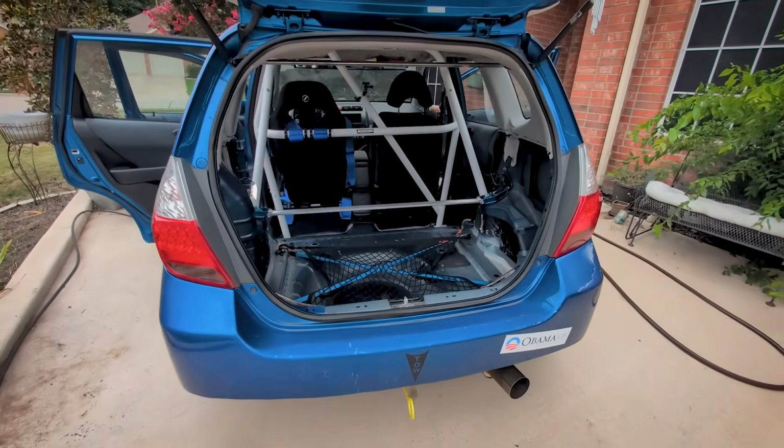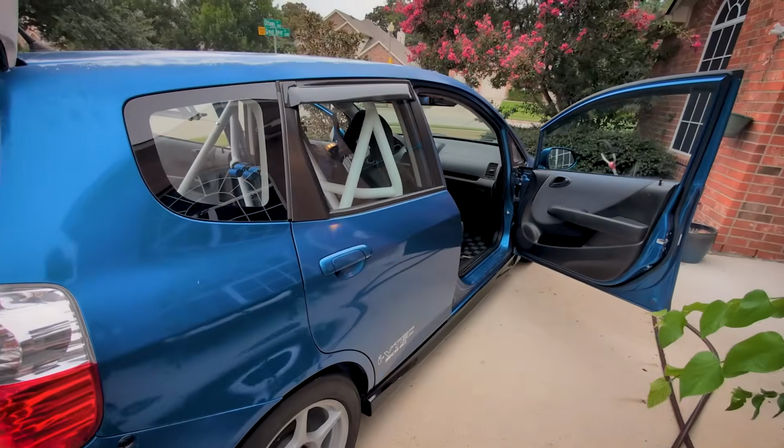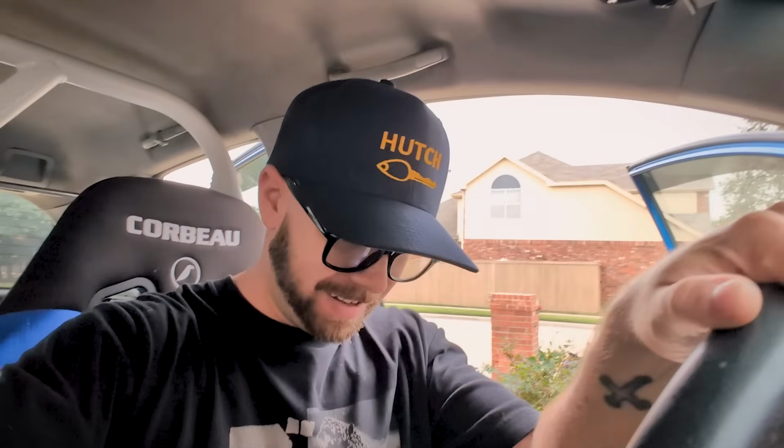But yeah, this is weird. This is it. Just one more sit in the track Fit. This all kind of happened pretty fast. So before I really get into it, I'm gonna make sure the car is good to go. And yeah, we're selling it. We're selling the Fit.